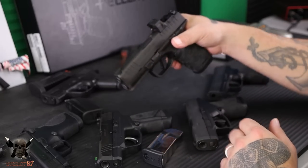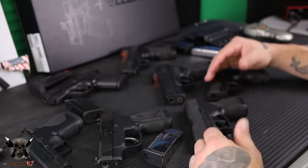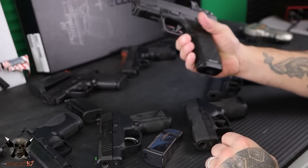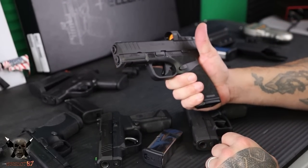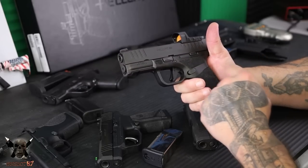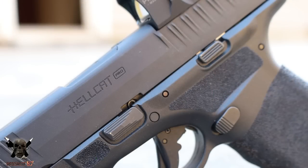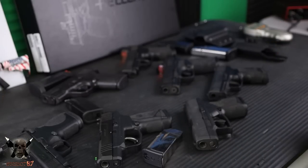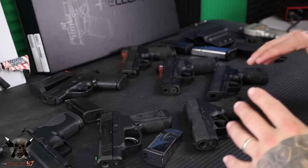So if you've ever picked up any of these guns and you're like, man, these guns are just too small for my personal taste, the Hellcat Pro, I don't see many people having an issue with that. Slide stop right there, takedown lever right there. You have an accessory rail as well. So if you're somebody that's like, man, I just want to have a gun that can kind of do it all.